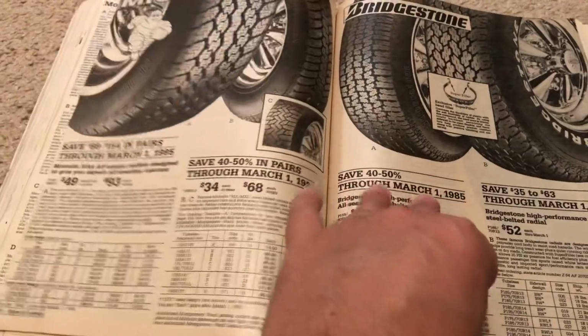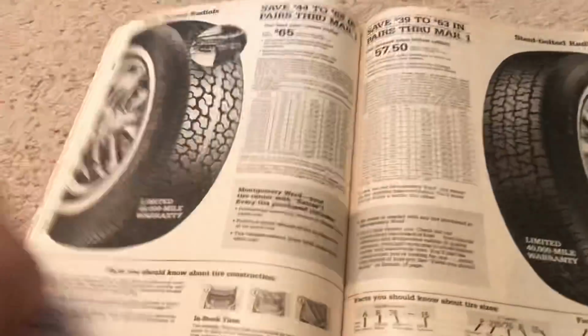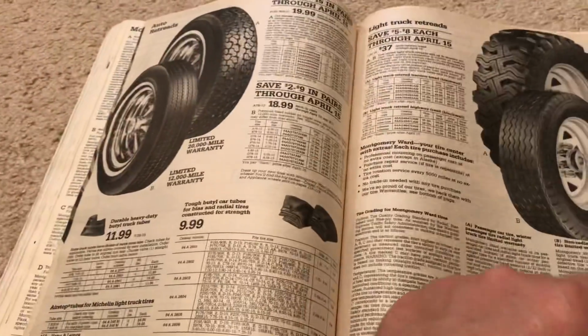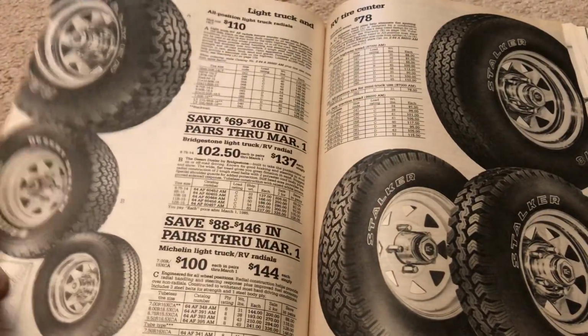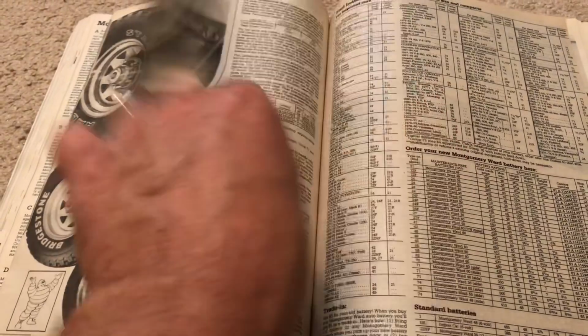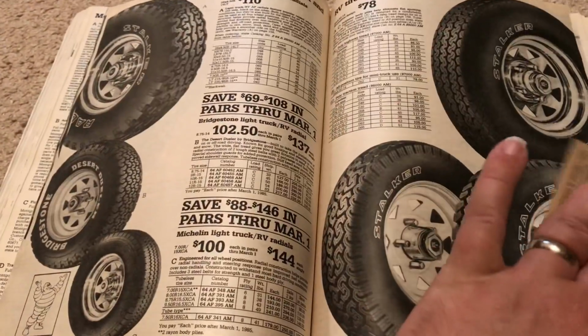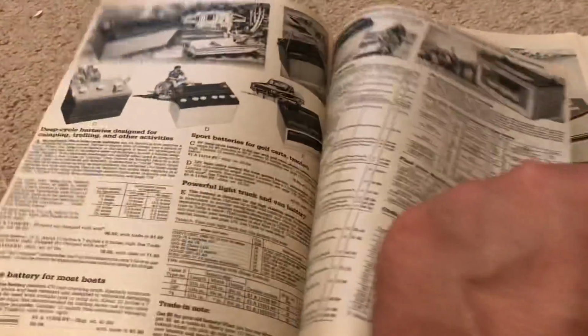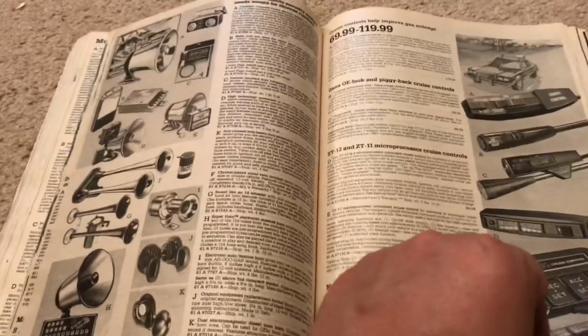Boats. Oh my gosh, tires. Tires have changed. I mean, everything has kind of changed. Things were much more basic back then. This tire is called the Stalker. That name had a whole different meaning back then.